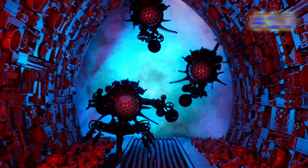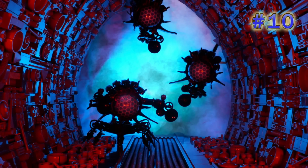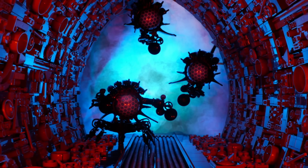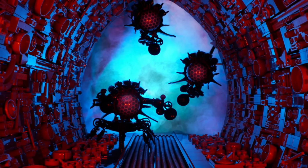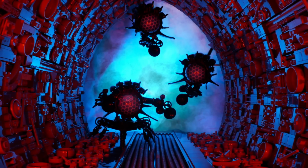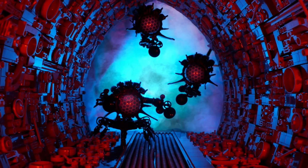And now we are jumping into the top 10 of the week, starting off with a build from Bart de Dobbelaer. This is called Intruder Alert. This designer has a knack for building very unsettling, dystopian-esque sci-fi builds with some insectoid-like creatures.